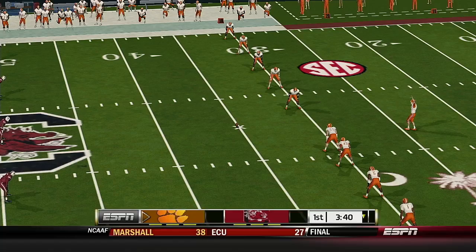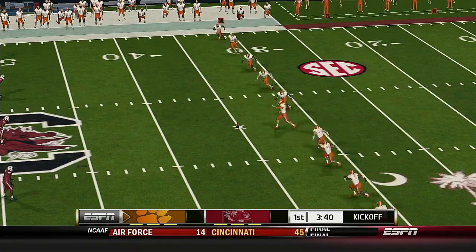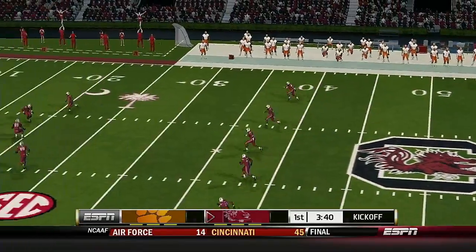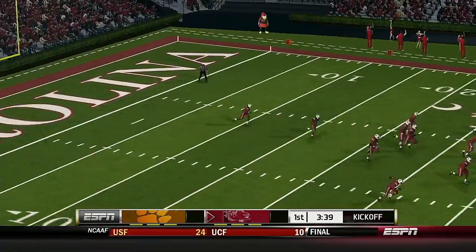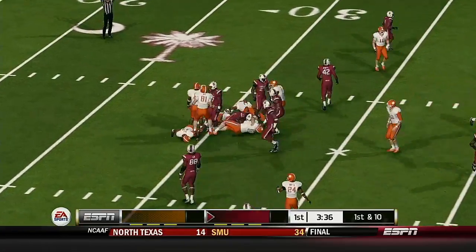Thanks, Reese. 7-0 game here. Coleman is lined up to kick this one off. Patrick deep to return. Tackle made at the 30.